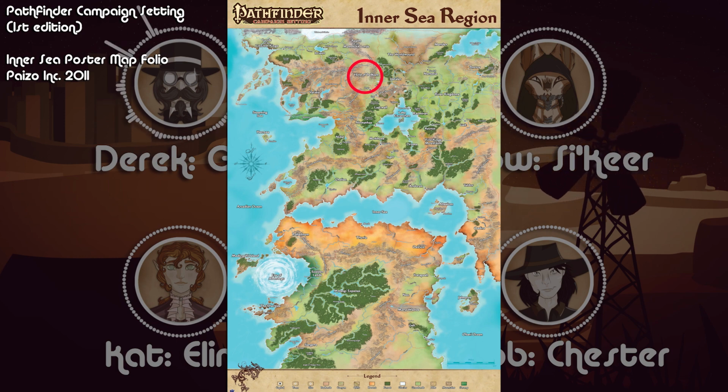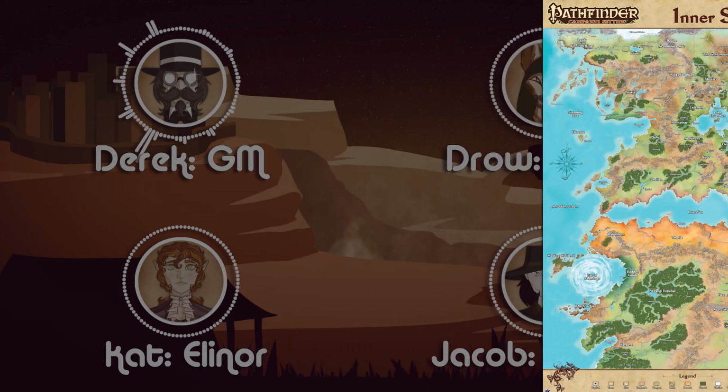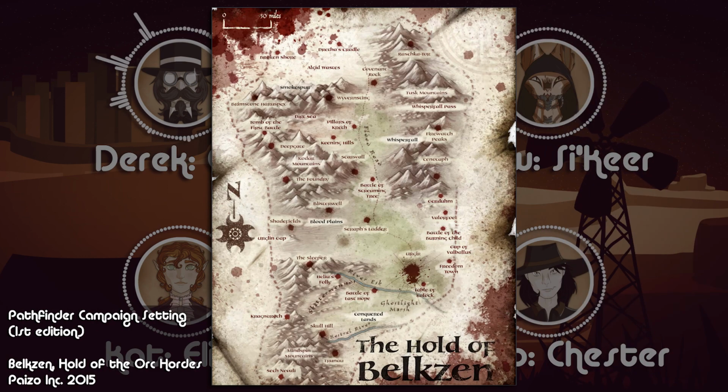But yeah, we're gonna look at the hold of Belkzen today. Before we get into this history too much, it's important to note that though this is a kind of geographical region, like other places we've seen, it's not really a nation. It's a setting for an adventure path. It's a region on the map, but it's not a nation. It's called the Hold of Belkzen because a famous orc called Belkzen united all the clans that live there and conquered that area of land, right?